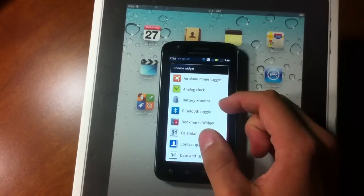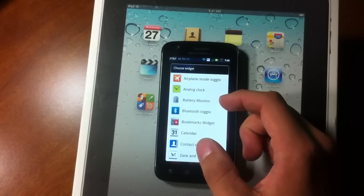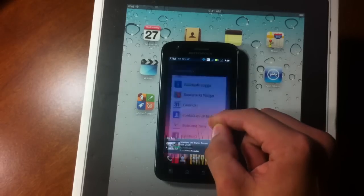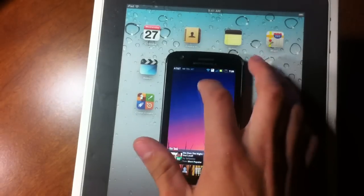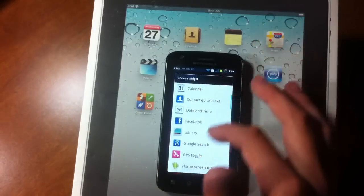We have airplane mode toggle. If you're on an airplane, turn it on. Disconnects your cellular data. Analog clock, battery monitor, Bluetooth toggle, bookmarks. I don't see what the big deal is about that. Contact, quick tasks, Facebook. Facebook's actually pretty interesting, and I hit the wrong button. But yeah, you can get a Facebook widget on there. That'll just update you with the latest statuses off your friends. We also have date and time, GPS toggle.